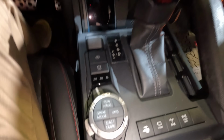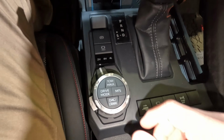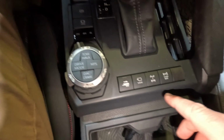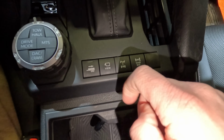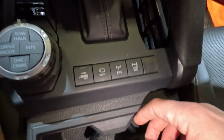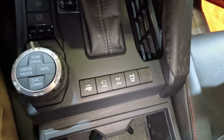You do get the goodies down here, the 2 high, 4 high, and 4 low. You do not get 4 auto. I just want to make that clear. But you do get the multi-terrain select, the crawl control, drive mode, all that fun stuff. Over here, there's a few more features than we get in other Tacomas. Backup assist with a trailer, in case you don't know how to use a trailer. No one's safe, dude. No one's safe.